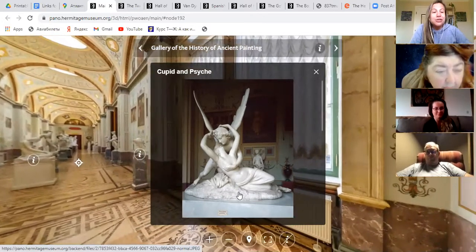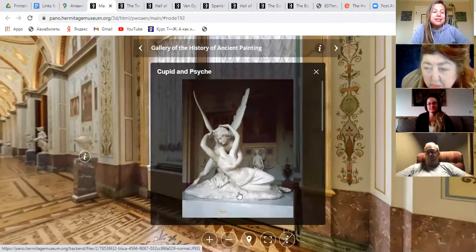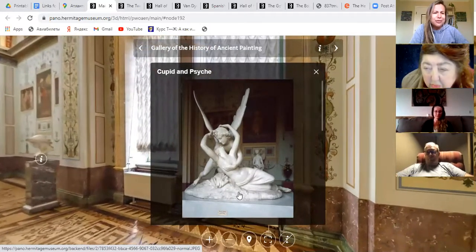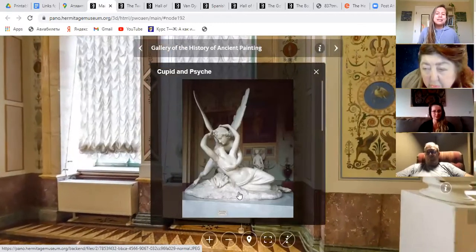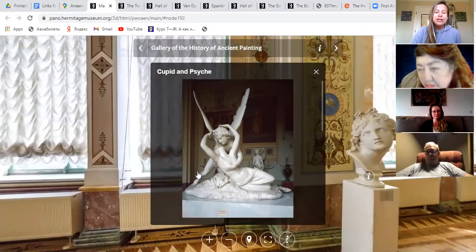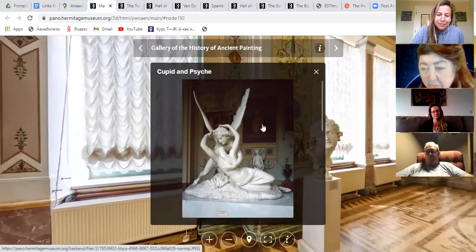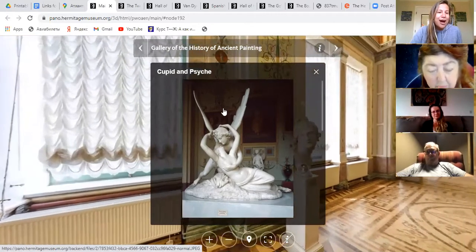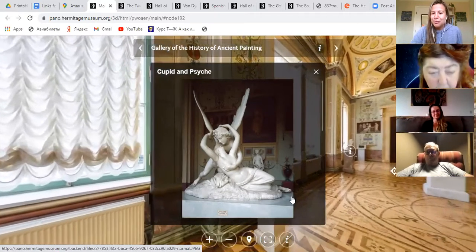Anyway, she had to go back, and in order to earn her forgiveness, Venus made her do all sorts of different tasks. She even had to go in the underworld, and ultimately, she was about to fall into this endless sleep, and that is when Cupid came. He came to his wife's rescue, and this is the moment that you can see here, that beautiful moment.